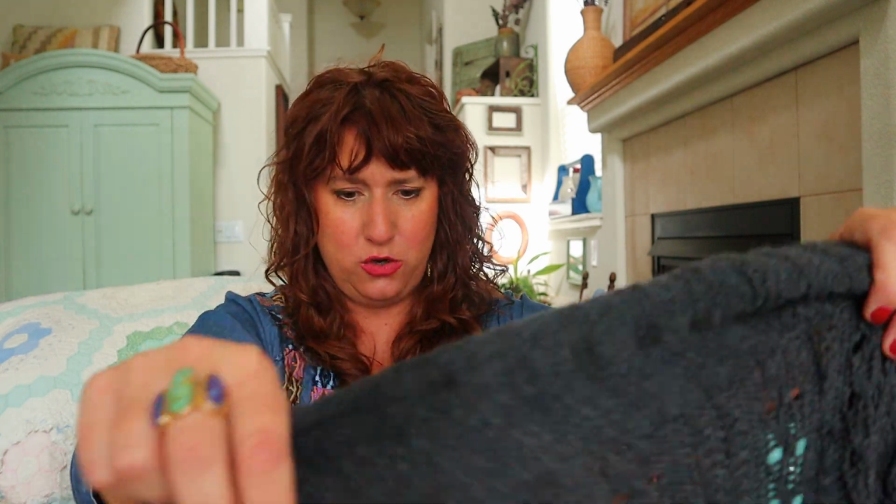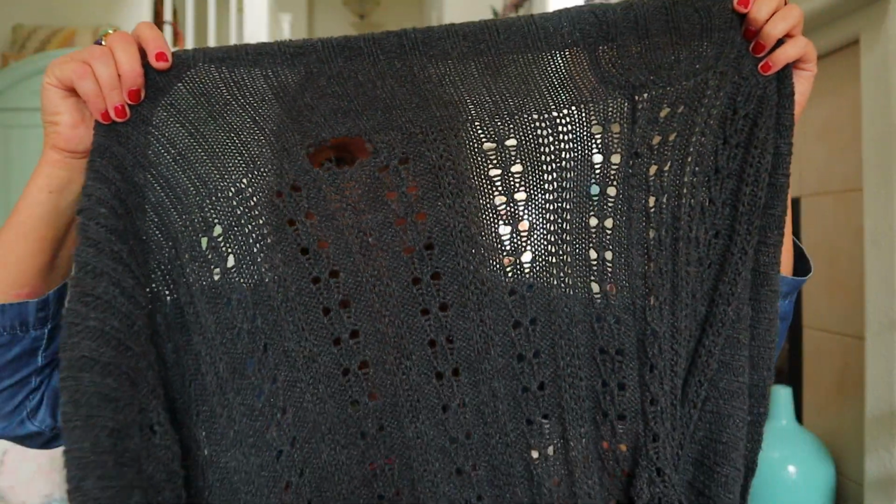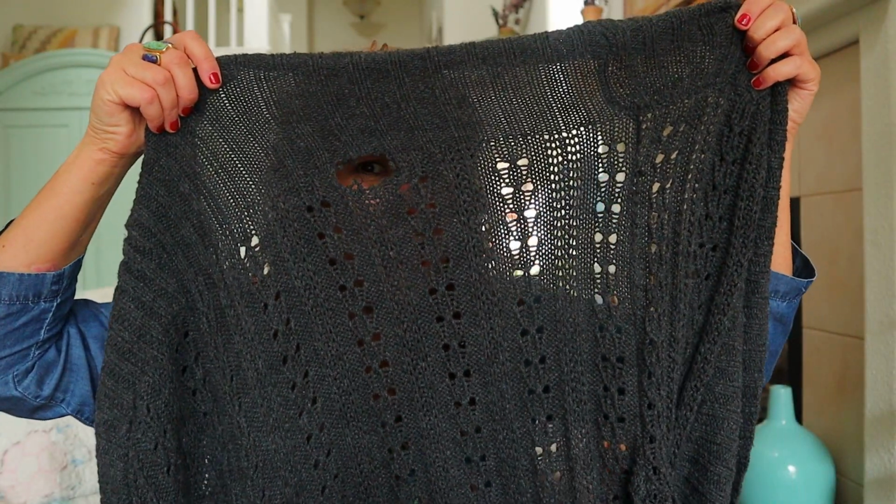A sweater. I'm moving kind of quick because, oh my god, look at this hole. Like, really? Hi guys. It's got a giant hole in it, and it's by Say What USA, so that's like trash.